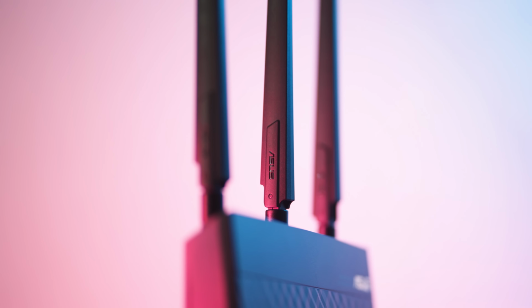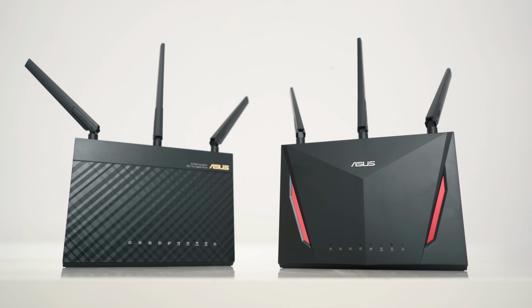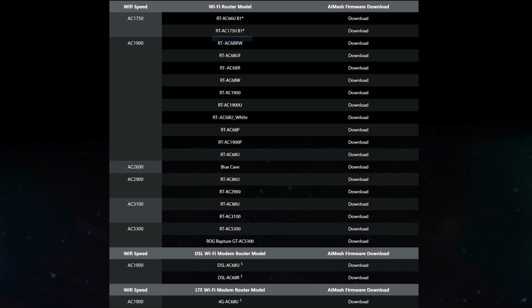And so this beast of a drone-like spider router is what we'll use as the AiMesh router, or the source for other routers to communicate with. And this is where we use the older but supported routers as AiMesh nodes to create that mega network. And you can see a full list of supported routers online on the AiMesh product page. Now, the setup is super simple.